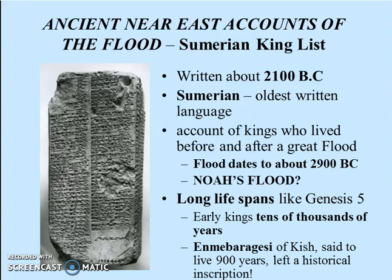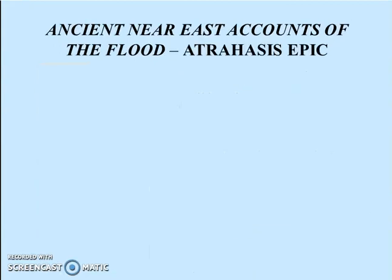Interestingly enough, they have very long lifespans, according to the Sumerian king list, just like in Genesis 5. Enmebaragesi of Kish lived for 900 years, it says, though he was real enough to have left behind a historical inscription that has been discovered.